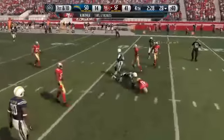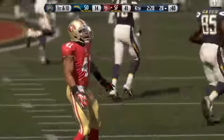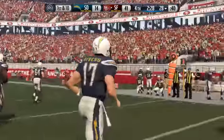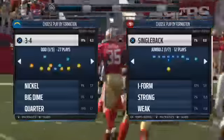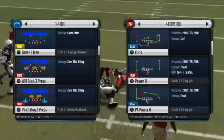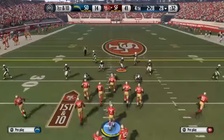Intercepted. It's not getting any better for the offense here late in this game as now they get picked off. The frustration and the bad play just continues. And, you know, it's so bad the coach can't even yell at the players. All you can do is pat them on the head and encourage them to keep trying.